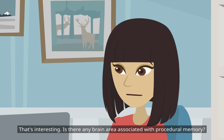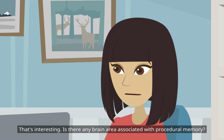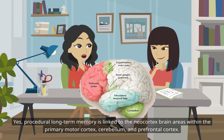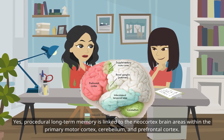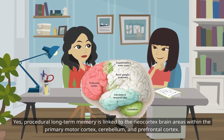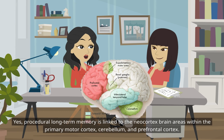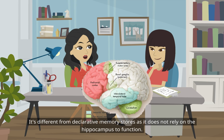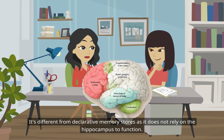That's interesting. Is there any brain area associated with procedural memory? Yes, procedural long-term memory is linked to the neocortex brain areas within the primary motor cortex, cerebellum, and prefrontal cortex. It's different from declarative memory stores as it does not rely on the hippocampus to function.